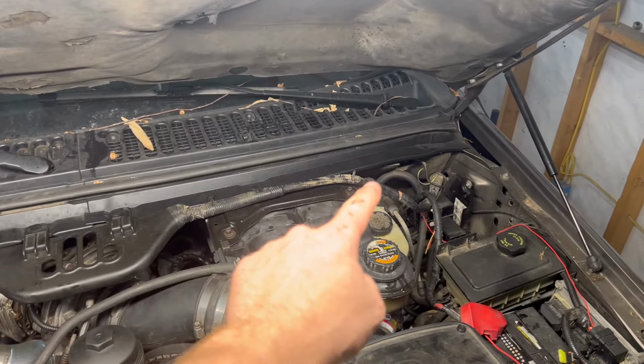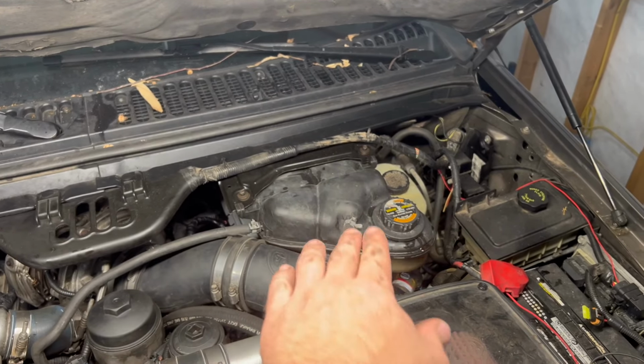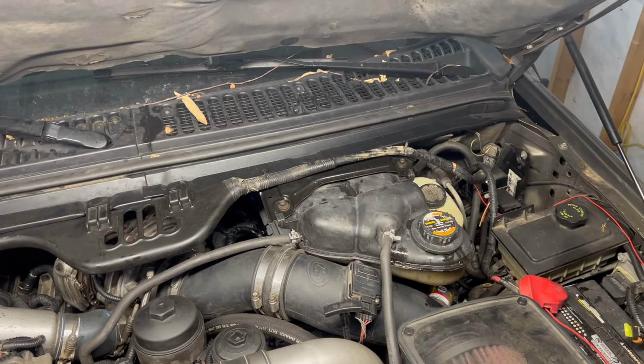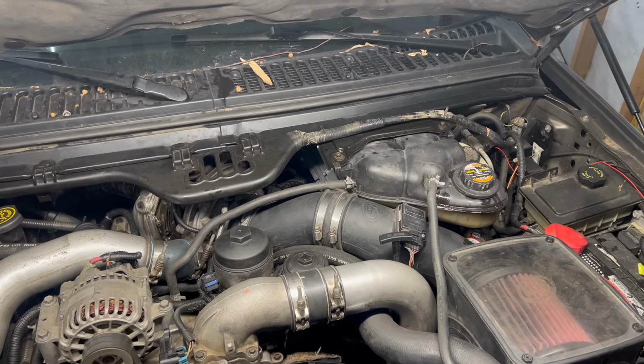So I'm sure y'all noticed this earlier in the video. I was just sitting here checking everything. I was like, damn it, I forgot to tuck that back behind the degas bottle. So I'm gonna do that. I put that up there so I can get the wiring harness more out of the way, but I wanna fix that real quick. And as long as everything's good, we'll take this for a drive.